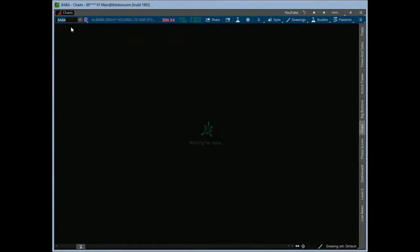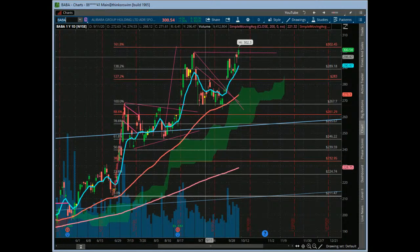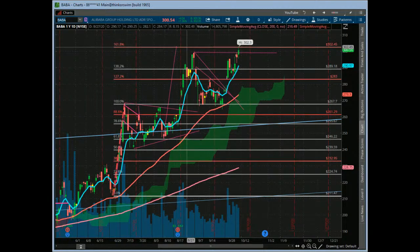BABA, that's a great one to ask about. So BABA's been really, really interesting right here. I got a lot of numbers up here, but it really came up to our 1.618 retrace extension from the lows of this flag, of this symmetrical triangle right here, to the highs of it, and then that's the extension off of it. So we're right off of that level right there. Let's see how that holds going into tomorrow, if it really wants to continue to be bullish on it.